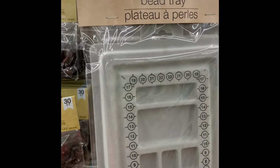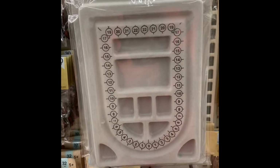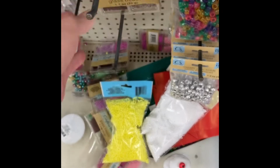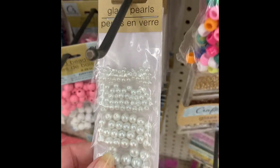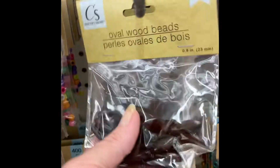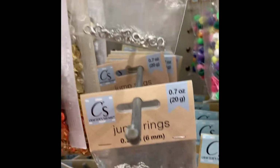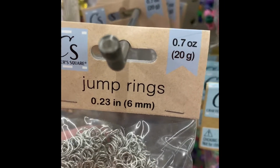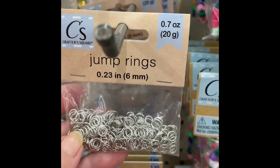So cute. We're in the crafter square section, and this is new. I have never seen this before. Have all kinds of beads to go with that. Pretty color beads. They have pearls. And then they have the plastic beads. They have some wooden beads. They also have some lobster claws and some jump rings, which are good to have. That's a lot. I don't know how many you get in there, but there's a lot for $1.25.